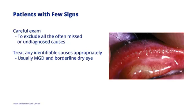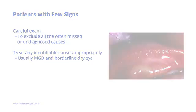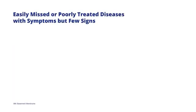Now, a common thing that can be missed is meibomian gland disease or any borderline dry eye disease. So look very closely at the lid margins and the glands and their secretions. So patients with dry eye symptoms may have easily missed or poorly treated diseases. So it's important to identify these.